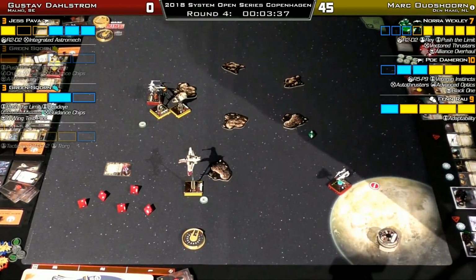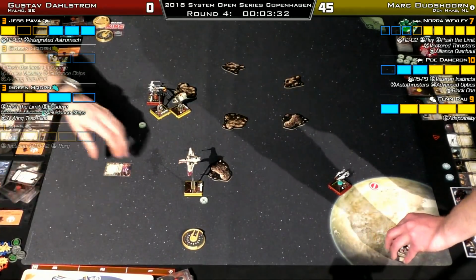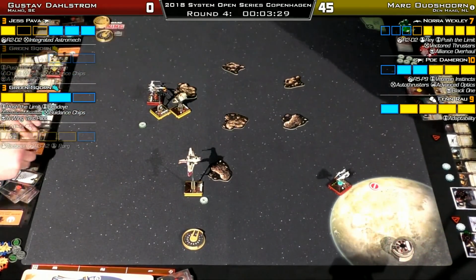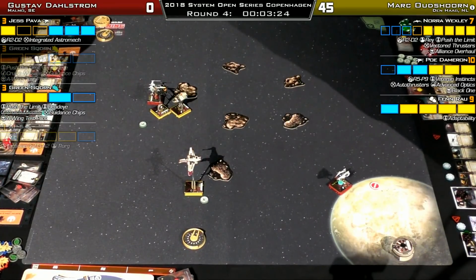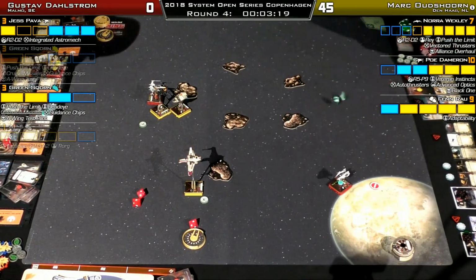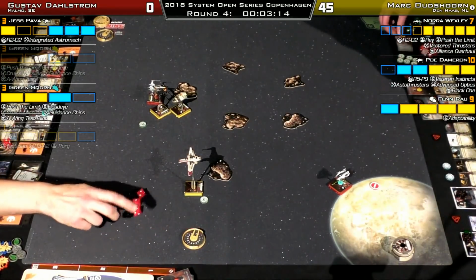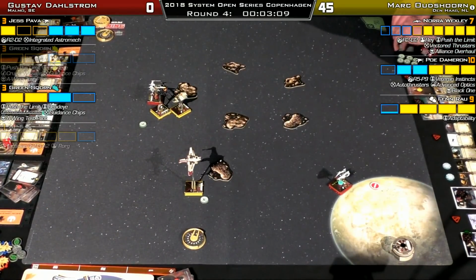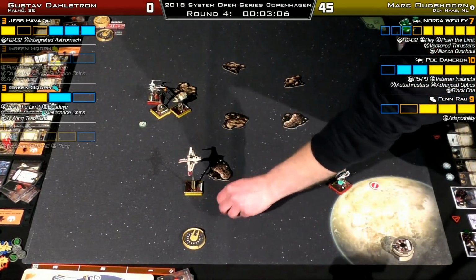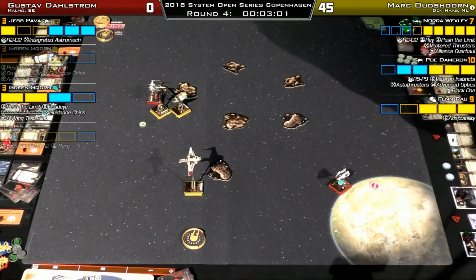Okay. Nice. Then we have a range 1. It's undamaged, right? Yeah. 3 hits. Nothing. And the damage card's going to Fenrir. This goes back to red. Yep. Good turn, this. It's a lot better than the first 5.